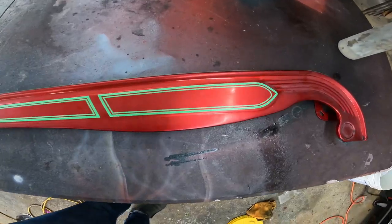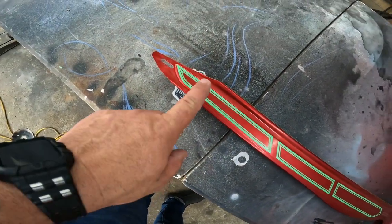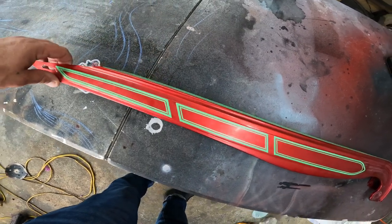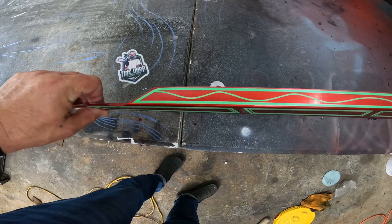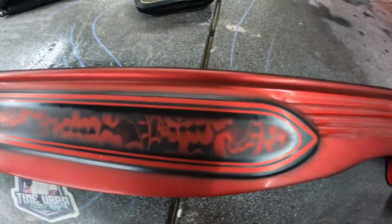All right, we got our design down already. A little Lime Line tape. It's a quick, easy design. We're gonna put some lace in here. And then on the top of the chain, I couldn't really figure out what I wanted to do, so I just came up with a little design. Nothing major, nothing crazy.